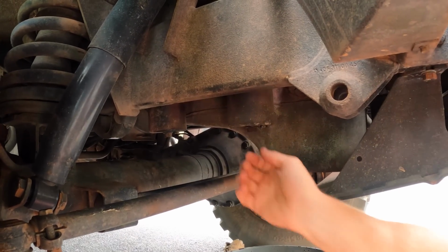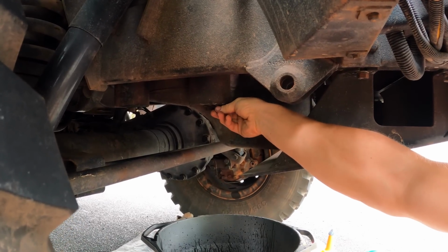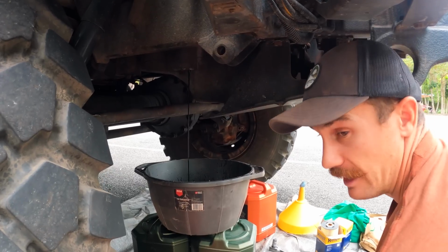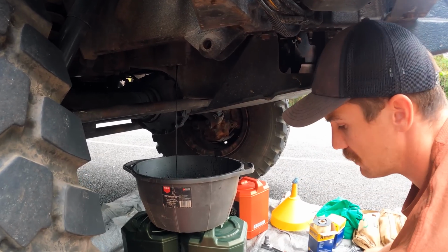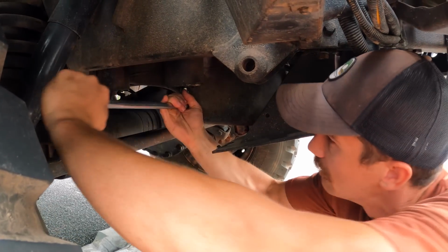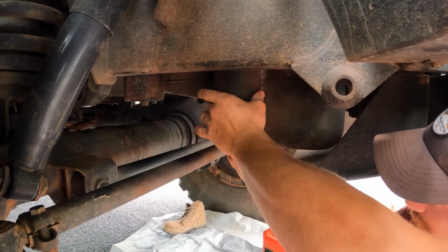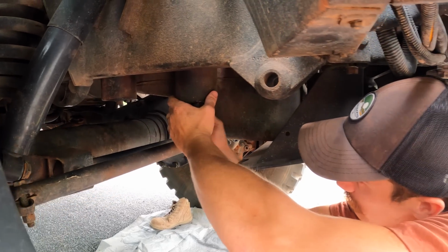So that's undone, and now I've got to avoid dropping it in the bucket. Boom, not too bad. And it is nice and warm, so it's going to flow nice and freely. It won't be too viscous. So I'll wait for about 10 minutes for that to drain out, and then I'll replace both filters, and then we'll move on to the actual engine. There we go. Quite hot to touch.